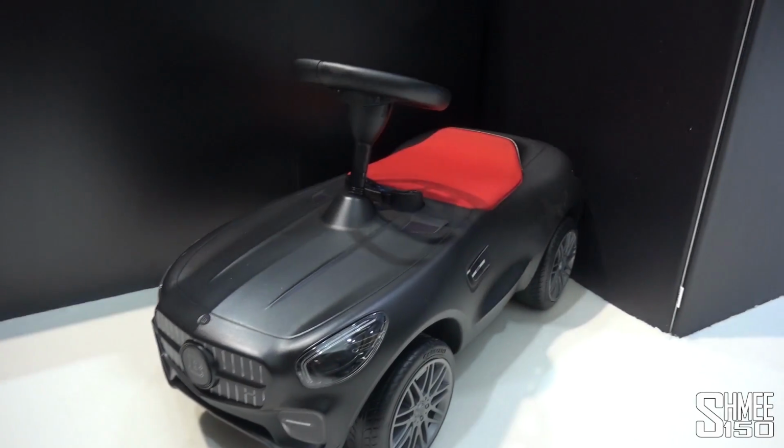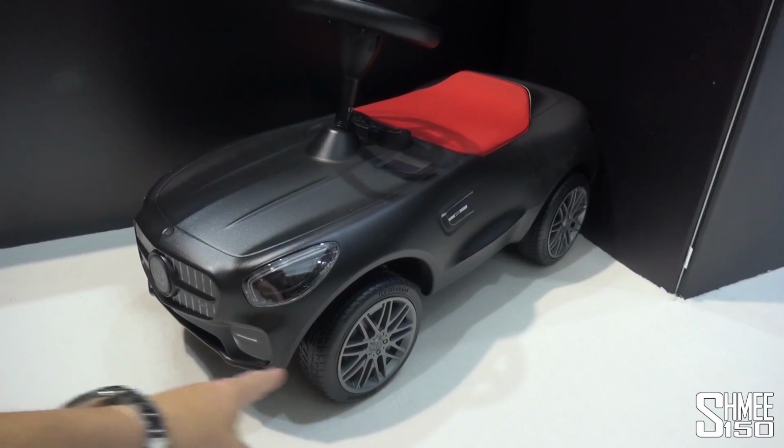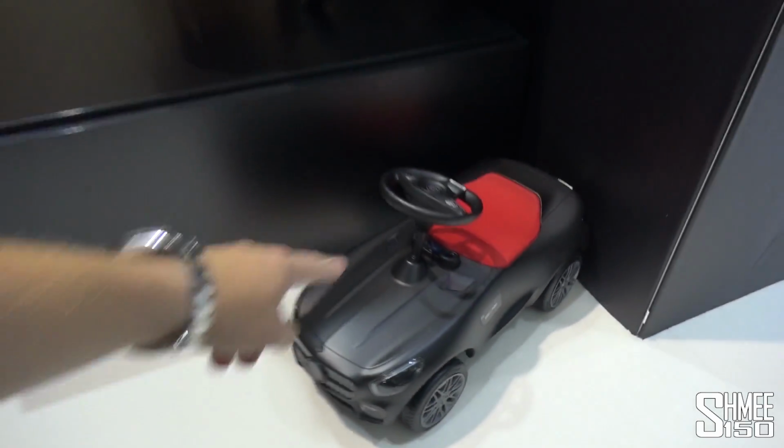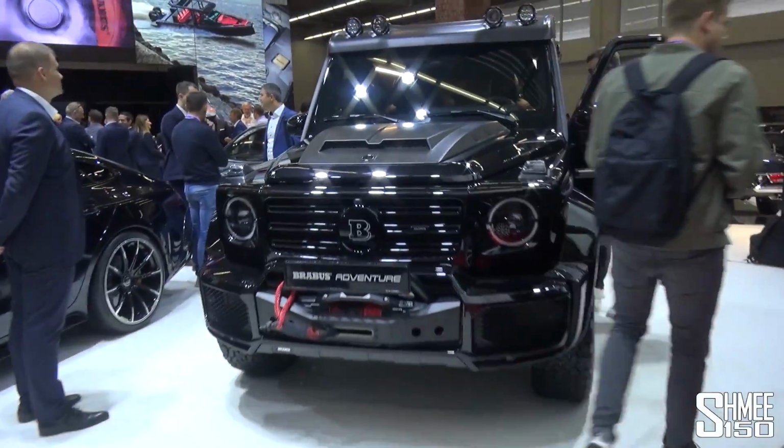Small distraction. Have a look at that. They have Brabus modified an AMG GT kids toy, Brabus wheels, Brabus logo, Brabus add-on. How fun. So yes, from the sporty side to come through then to the Brabus Adventure.